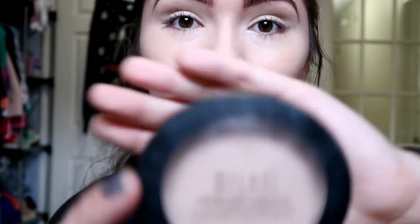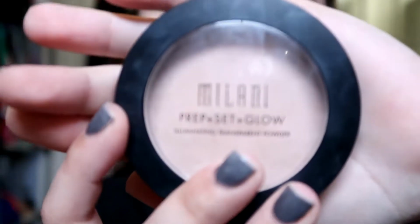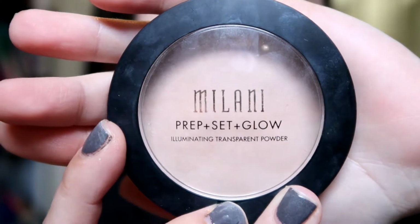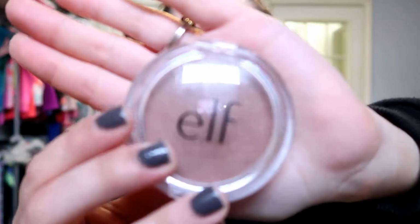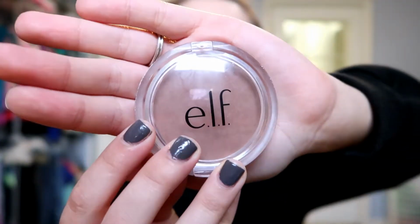We're gonna set everything really fast with the Milani Prep Set and Go Illuminating Transparent Powder, going in with the e.l.f. brush. Set my creasy forehead. I am going to contour and try to bronze a little bit with this e.l.f. bronzer in the shade Light Matte.